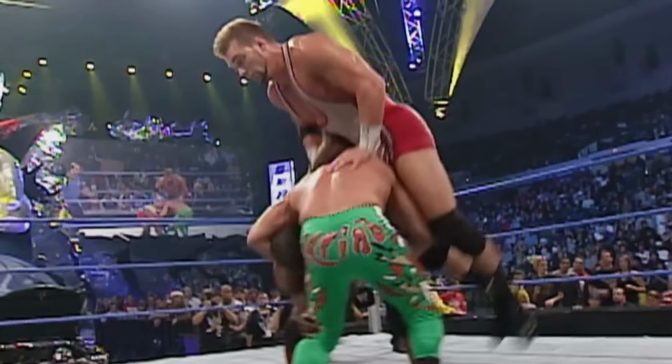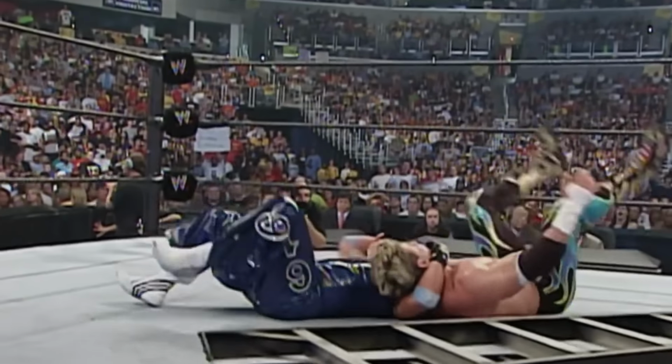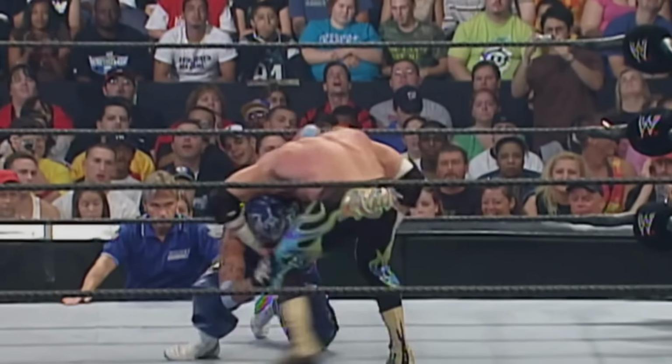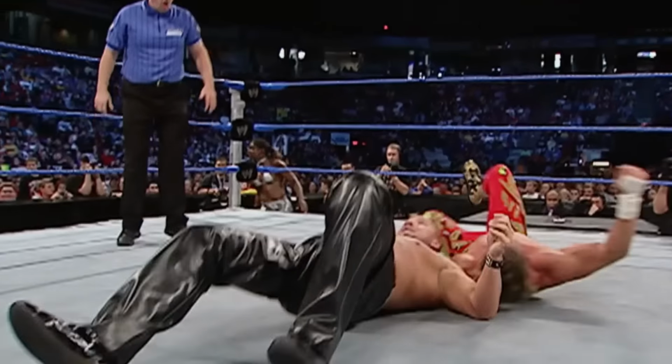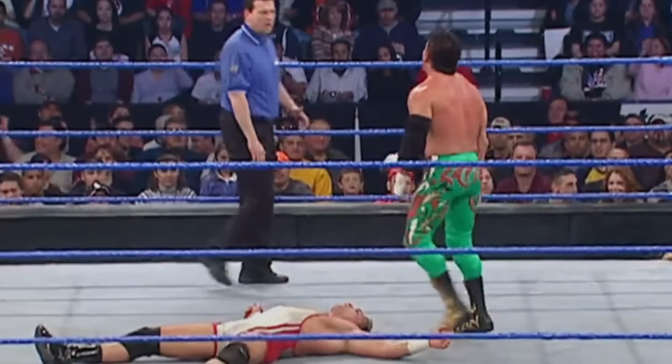Great strategy by Eddie Guerrero. There's a back drop. Nice. That's textbook Guerrero. There's the second one. The three amigos trying to wear Mysterio down. Oh, my God. Latino Heat capped off the three amigos with his Viva La Raza taunt to signal for the end.